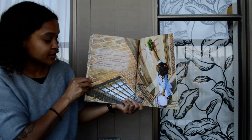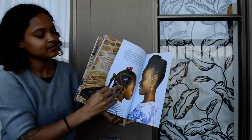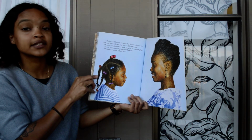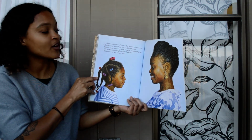Someday I'll plant flowers in my courtyard. I'll invite all my friends to see. I will give a real home and a real bed to the lady who lives in a cardboard carton. She will sing and I will hear her song.